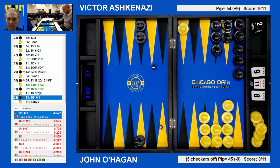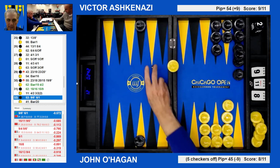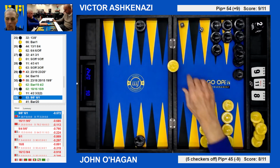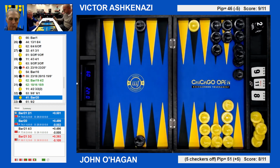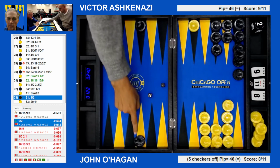Victor rolls a 5-3. That's a pick and pass number. He can hit on the 6 point and continue safetying the blot. Now the race is close. But John does have 5 checkers off. 4-1 for John. He comes in from the bar with the 4 and just advances. Victor's trying to come in and win this game. 6-1.